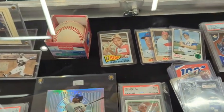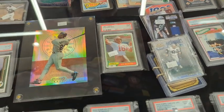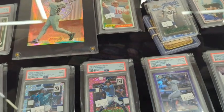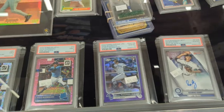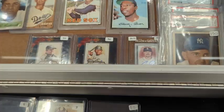But he also had a lot of other cool vintage stuff that was in stacks, that was raw, that was very beat up. And I almost picked a couple things out of there, some pre-war stuff, but just couldn't pull the trigger. But it was a fun case anyway.